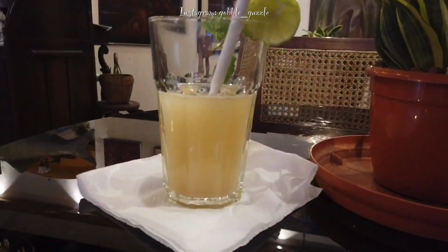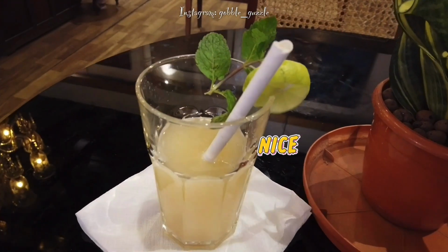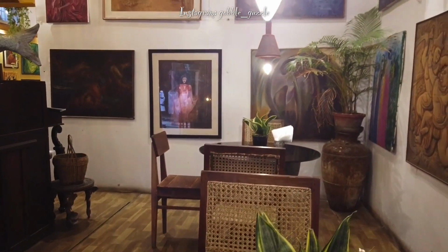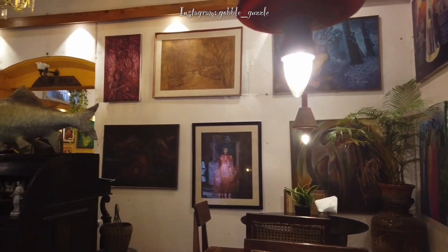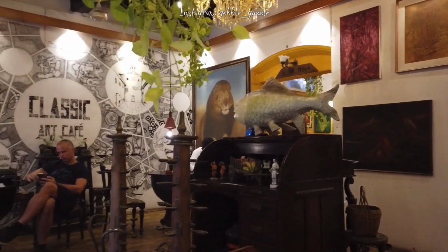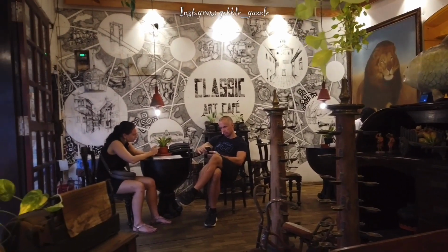Okay, then I felt a spot of light drizzle and I have to move indoors, which is not a bad idea really. This ginger lemonade is yum. Oh, wait a minute. I think I can leave my stuff here on the table while I check out the interior of the Classic Art Cafe. There's one downside to traveling on your own. You don't have another person to rely on to keep an eye on your personal belongings.